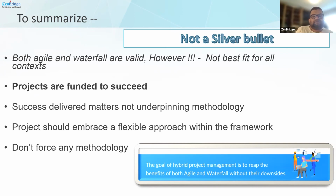The one in bold, projects are funded to succeed. The business who pumps in money for the projects that are being initiated, they don't really care if you're using agile, Kanban, Scrum, waterfall, etc. What they care about is, are you able to deliver value? And that value could be linked to a deliverable with all of the features and functionalities within a given time frame. But if it's time bound, the value could be that if your product has to be compliant to a certain regulation, then are you able to deliver the product which is 100% compliant, etc.